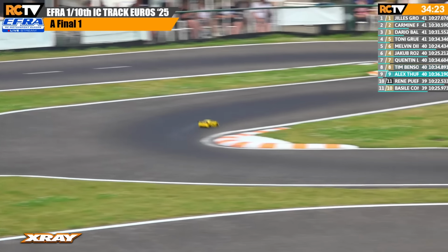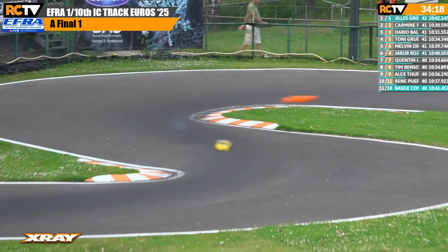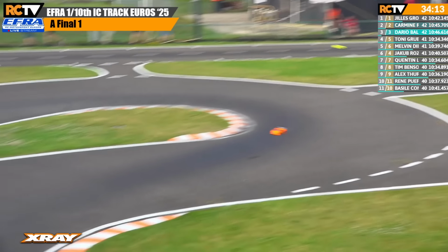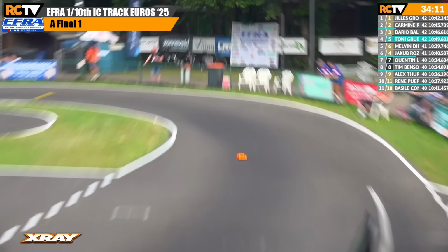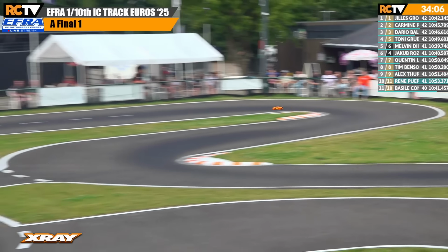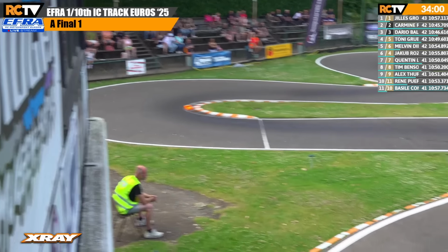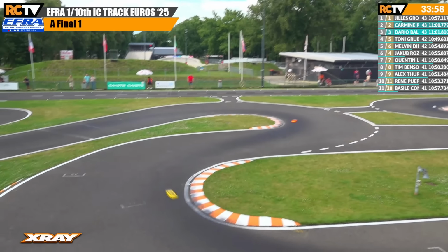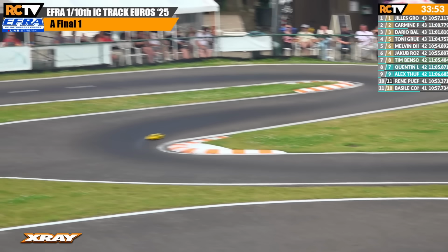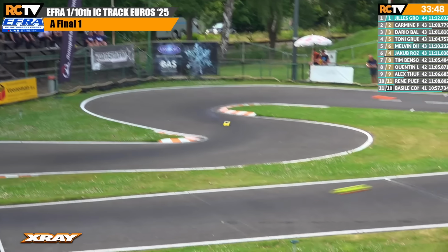So we are watching Carmine Raiola with the yellow body shell, then followed by Dario Balestri. And our leader Gilles is 3.6 seconds ahead of these two. Gilles still clearing back markers. Can we go one car forward to the yellow car of Carmine? Carmine running on second position.